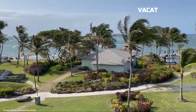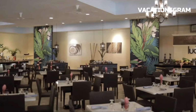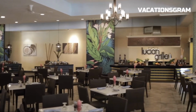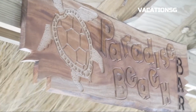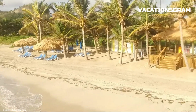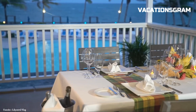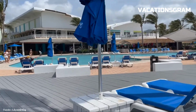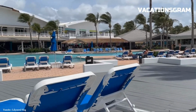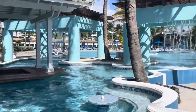Coconut Bay offers a range of dining options, including buffet-style and à la carte restaurants. There are several restaurants to choose from, serving a variety of cuisines, including Caribbean, Asian, Italian, and more. The resort features multiple pools, including an adults-only pool and a family-friendly water park with slides and splash areas.